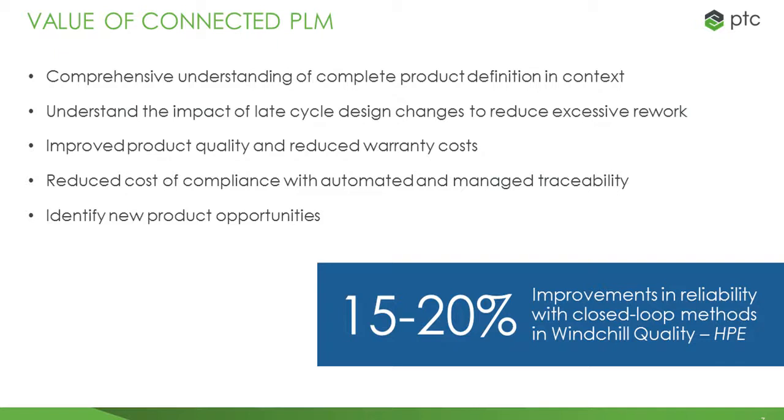The increased levels of visibility and traceability translate directly to improved engineering efficiencies. When companies have early and consistent access to their requirements, they realize real savings by minimizing their rework costs by avoiding costly late cycle design changes. Quality is improved and warranty costs are reduced when companies are able to more quickly identify the root cause of problems and implement corrective actions. In addition, the traceability provided by connected PLM helps regulated companies more easily, repeatedly maintain and report against compliance.